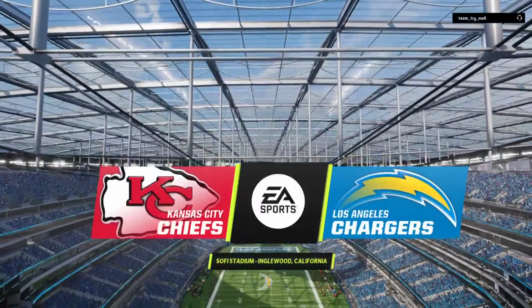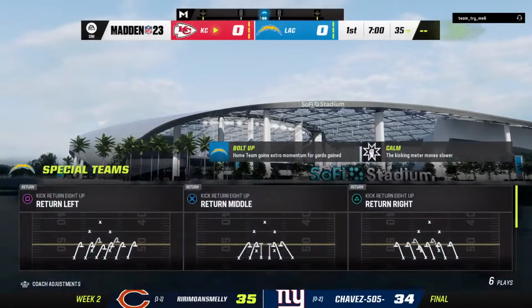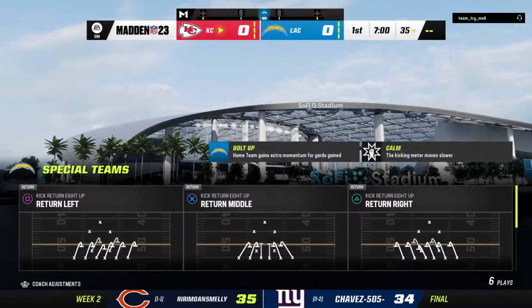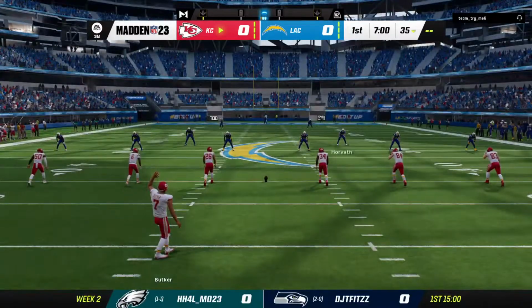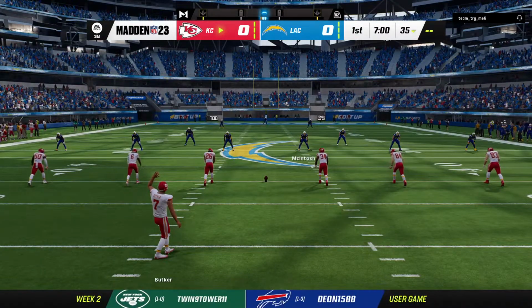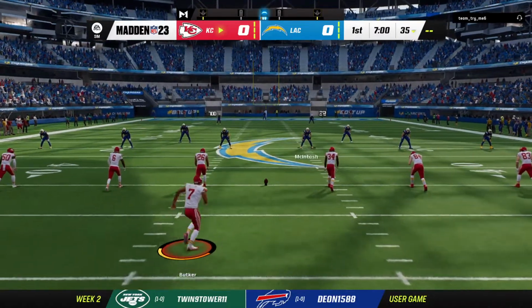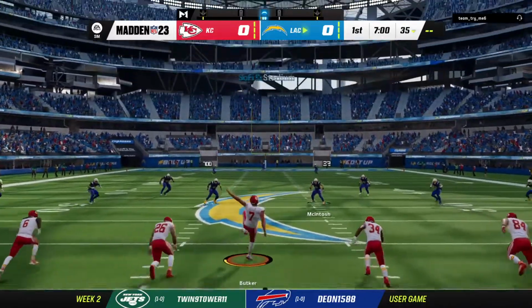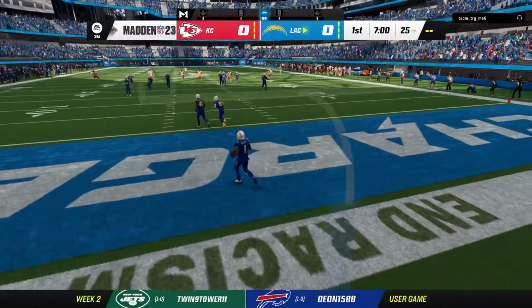In November of 2016, and now here it is in all its glory. Spectacular SoFi Stadium here in metropolitan Los Angeles. Today, after a crazy opening weekend, it's on to week 2, and we've got a good one here between the Kansas City Chiefs and the Los Angeles Chargers. The first game's out of the way, time to buckle down for the long season ahead, and we're off in week 2.